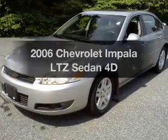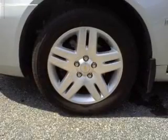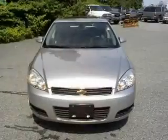Planning the 2006 Chevrolet Impala. If you're looking for a first-rate auto, this one could be yours today. With a reliable engine connected to a smooth shifting automatic transmission.